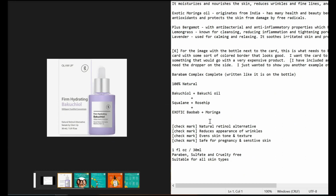I always think it's important to emphasize the benefits of a product, what it will actually do for you, and not just the features of the product. You know, the features, it's 1 fluid ounce, paraben free, sulfate free, cruelty free, but what will that product actually do for you? So these are the things that it will do for you.